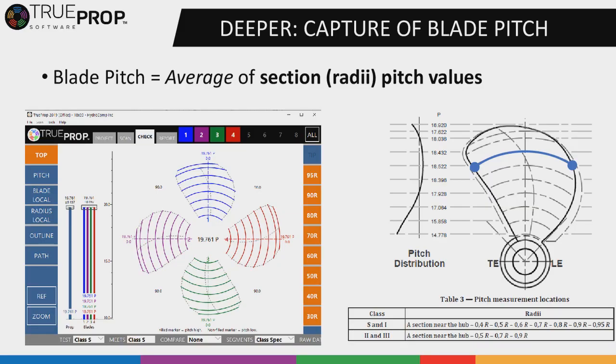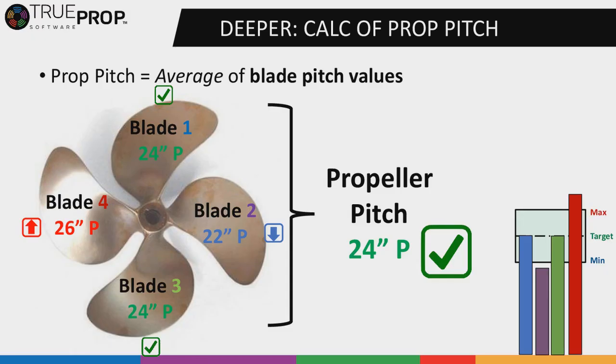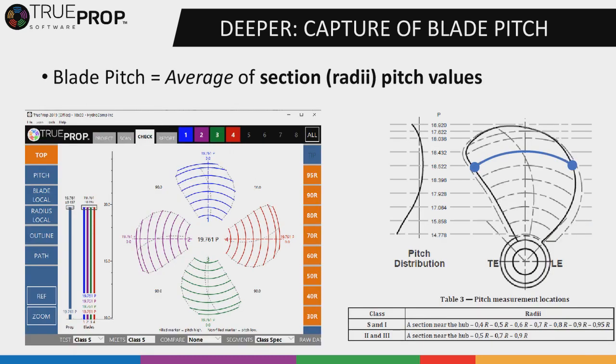If we go another layer deeper, there are multiple measurements that are integrated to calculate that blade pitch value. On the previous screen, we had blade 1 with a pitch value of 24. How do we come up with that? We averaged the value of each of these individual scan lines that we took. So we went from the leading edge, and we did them at 30%, 40%, all the way out to the tip of the blade. We had our 8 measurements and we averaged those together to come up with an average for that blade. And we repeat for each blade.